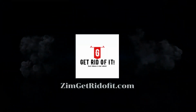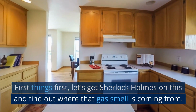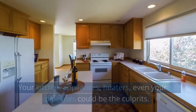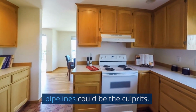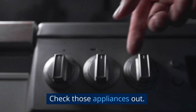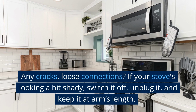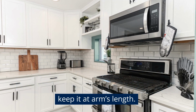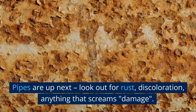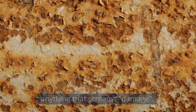First things first, let's get Sherlock Holmes on this and find out where the gas smell is coming from. Your kitchen appliances, heaters, even your gas pipelines could be the culprits. Check those appliances out. Any cracks, loose connections? If your stove's looking a bit shady, switch it off, unplug it, and keep it at arm's length. Pipes are up next. Look out for rust, discoloration, anything that screams damage.